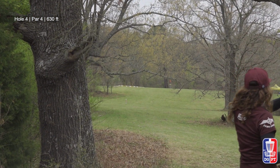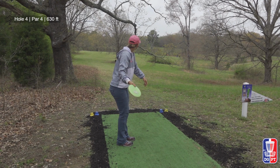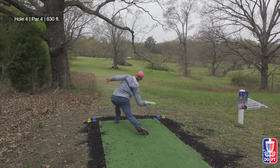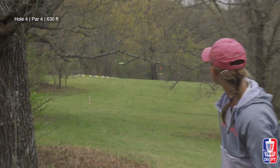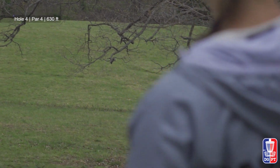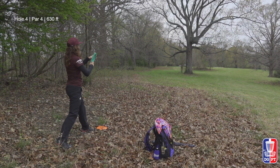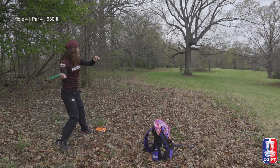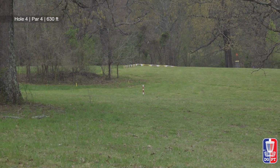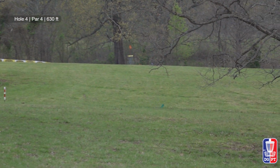Oop, little early release there from Jess. That's Sarah Hokom showing that terrific forehand form. Not too pleased with the result, though. Yeah, she kept it low, but then got hung up under that tree when she hyzered out there. That is a large tree. This forehand roller needs to stand up.